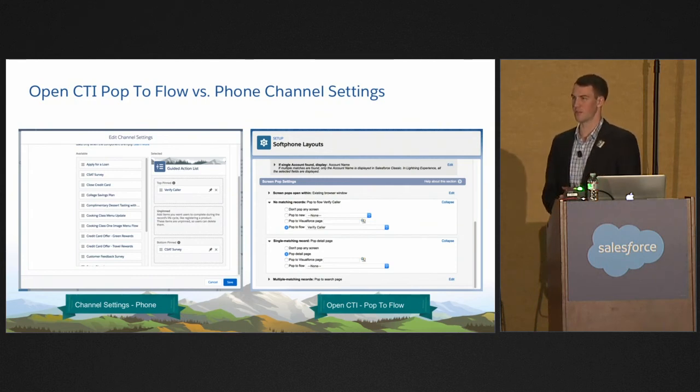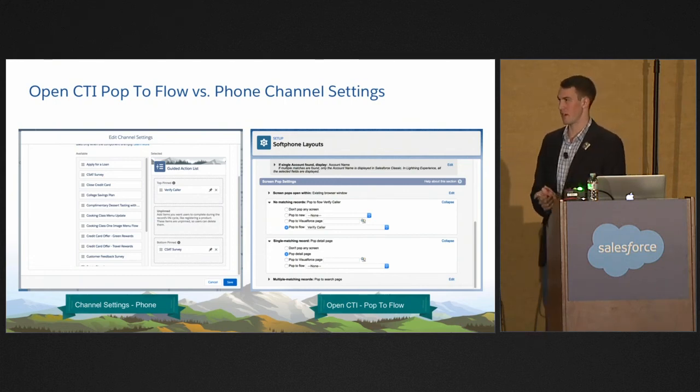We've had a few people get confused about this, so it's just important to call out. One of them is for the no match case. One is for the single match case. That's pretty much all you got to know.